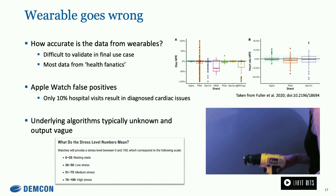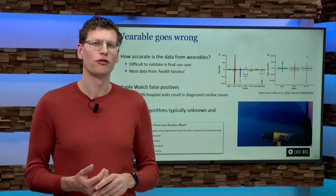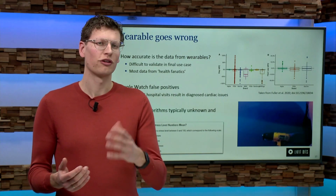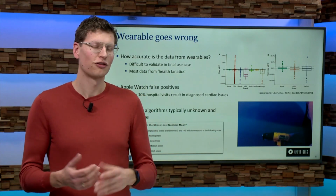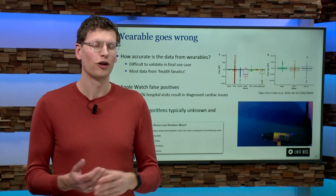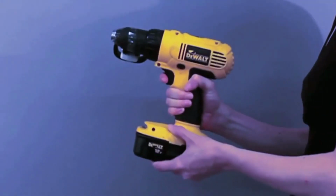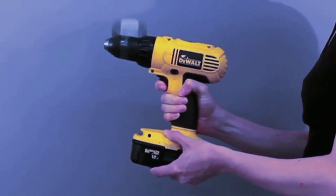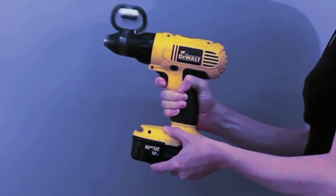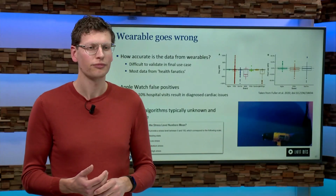And currently a lot of reimbursements from insurances, for example, are coupled to how many steps you take a day. And I found an interesting video where someone attached a wearable to a power drill just to get his 10,000 steps a day in a couple of minutes or hours. So yeah, it's of course challenging to make sure that what your wearable is actually providing you as data is related to what you want to measure.